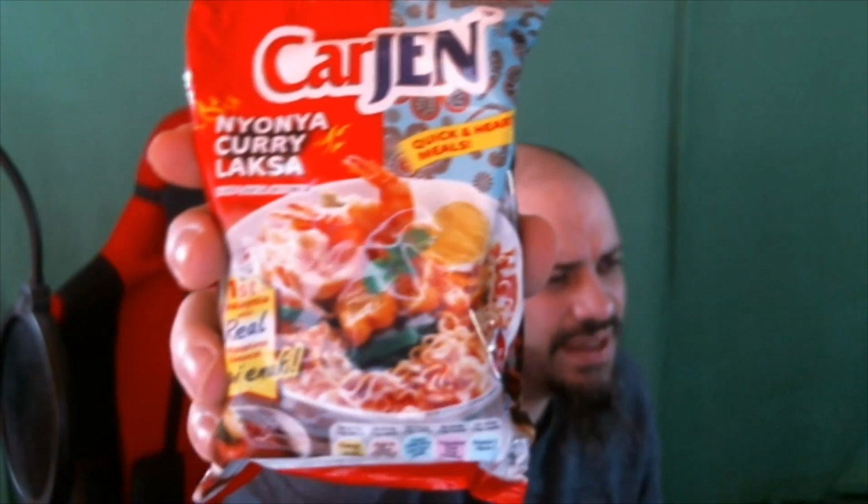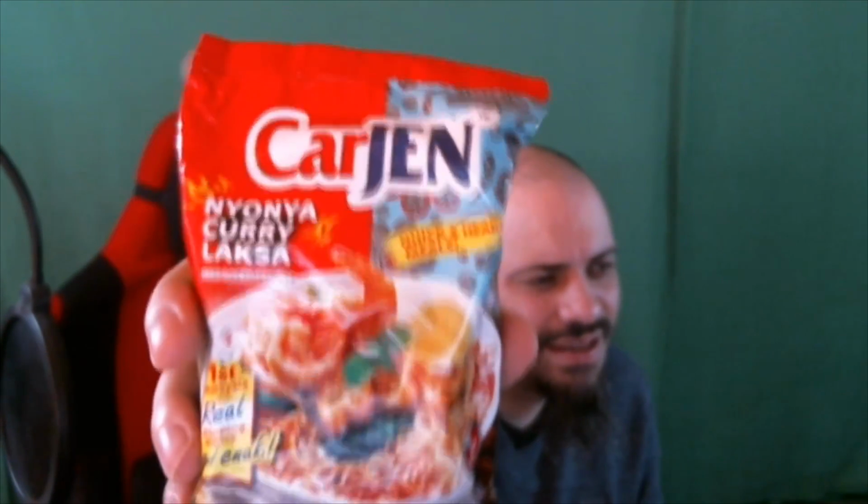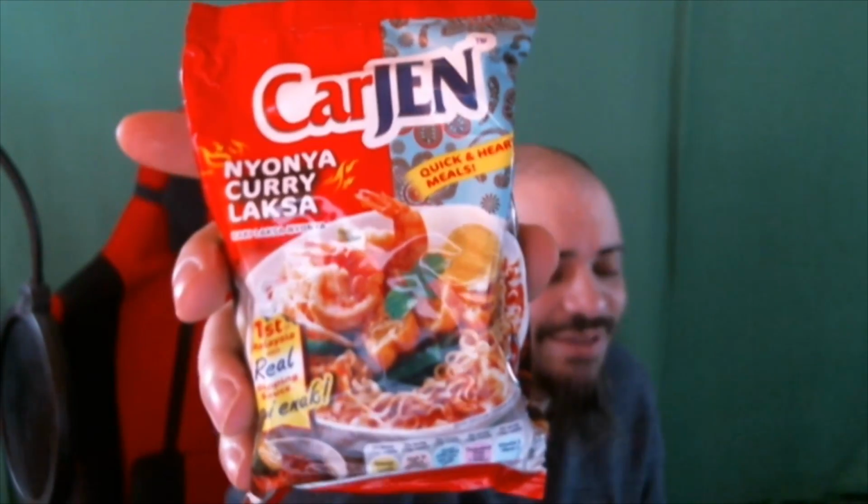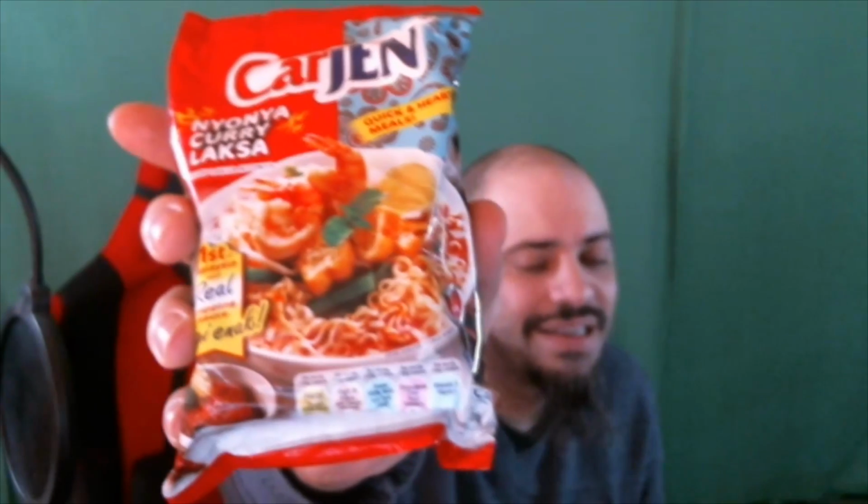So what do we think about the packaging? The packaging is really cool. I like it a lot. It doesn't pop out at me huge, but we do have a nice little blue and red scheme back here in the background, and then we have a lot of really cool stuff going on in there on top of the noodles. Maybe an awful lot of stuff, I don't know. What are those, croutons? Full shrimp and egg? Lots of different things. They all look nice.